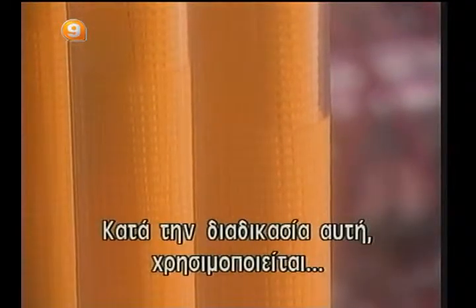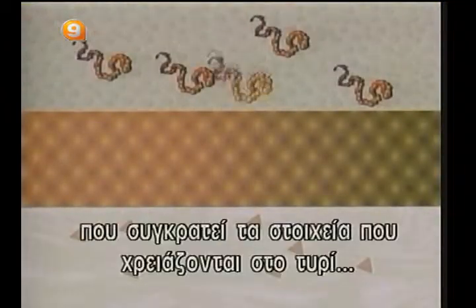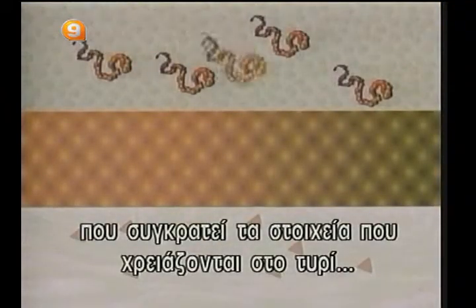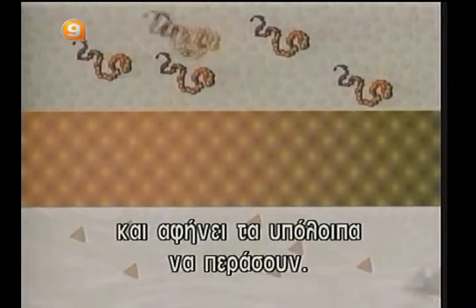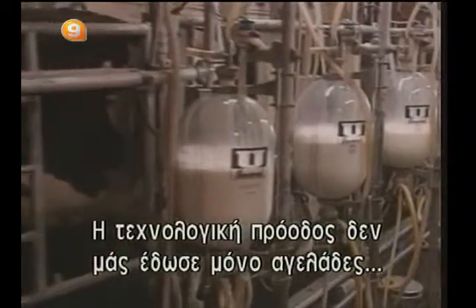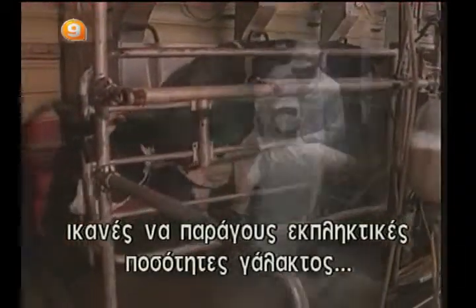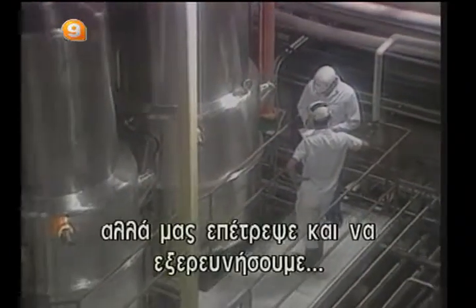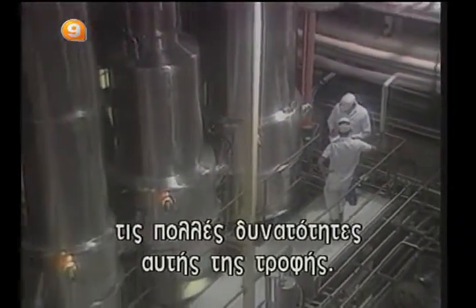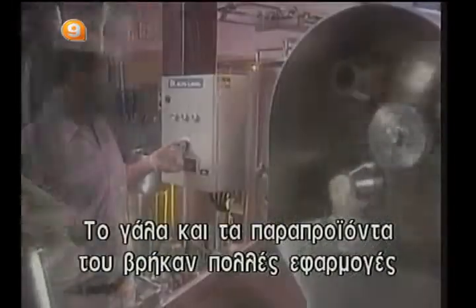The process uses a very fine synthetic membrane to retain the elements required to make the cheese and lets the others pass through. It works a little like a kidney filtering blood. Technological progress has not only given us cows capable of producing stupendous quantities of milk, but has also let us explore the many possibilities of that food. Milk and its byproducts have thus found a great many outlets in food, medicine, and pharmacology.